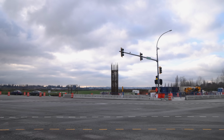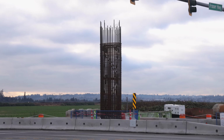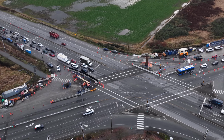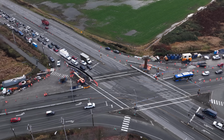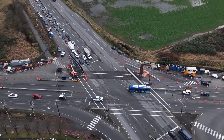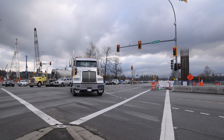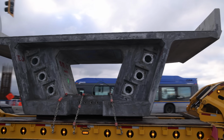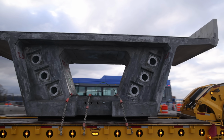At the intersection with Highway 15, one column has its rebar cage in place. A steel span over the highway is scheduled to be installed here in the first half of 2026. It's the only one on the line that will be made of steel. We saw another section of guideway being transported up Highway 15 from the precast facility. The large holes here are where the post-tensioning cables will pass through to compress the spans.